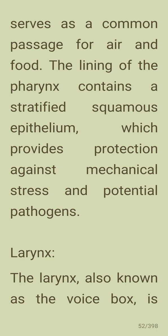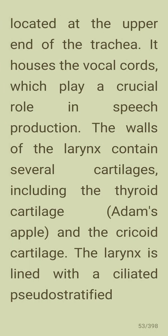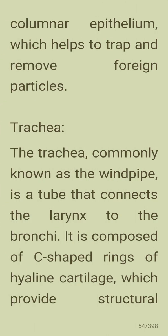Then larynx is there. The larynx, also known as the voice box, is located at the upper end of the trachea. It houses the vocal cords, which play a crucial role in speech production. The walls of the larynx contain several cartilages, including the thyroid cartilage or Adam's apple and the cricoid cartilage. The larynx is lined with a ciliated, pseudo-stratified columnar epithelium, which helps to trap and remove foreign particles.